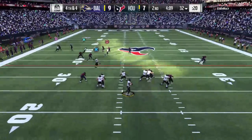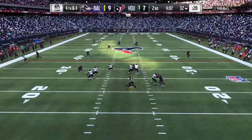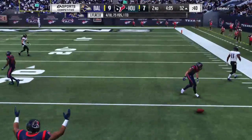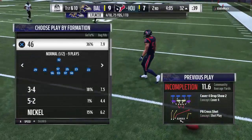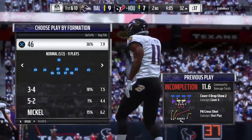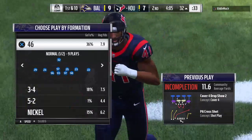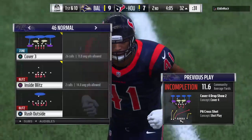Rolling the dice on 4th, Flacco. He'll rifle this one deep right side. And this is going to be incomplete. Boy, a curious decision to go for it. Doesn't pan out. And the Texans take over in excellent field position.